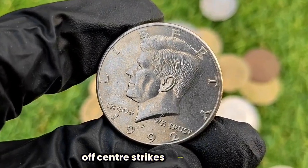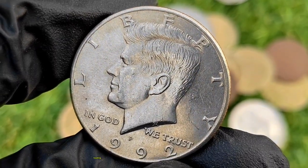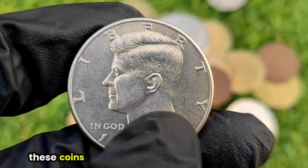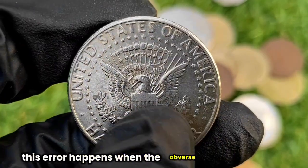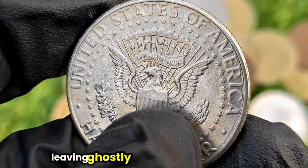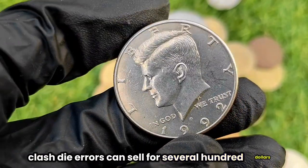Off-center strikes. These errors occur when the coin is not properly aligned during the striking process, resulting in a misaligned design. Depending on the degree of the error, these coins can be worth between $500 and $1,500. Clash dies. This error happens when the obverse and reverse dies strike each other without a planchet in between, leaving ghostly impressions of the design. Clash die errors can sell for several hundreds of dollars.